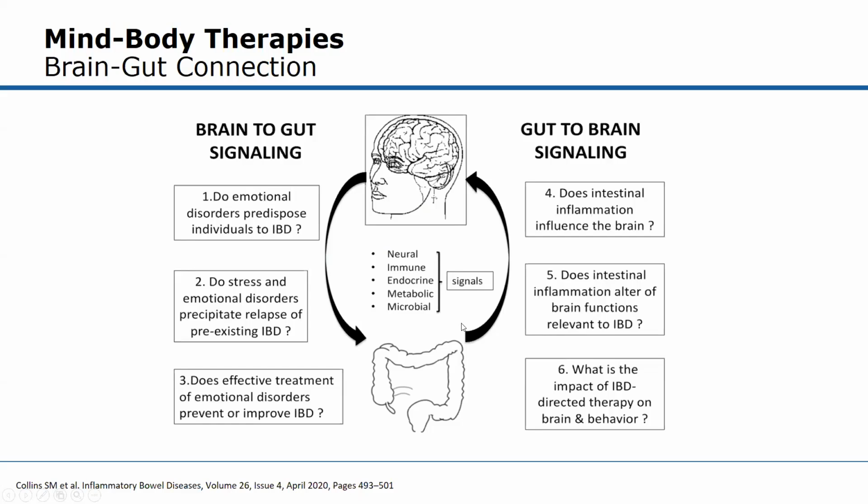And the bidirectional relationship refers to if you have active inflammation in the intestines, that does influence the brain in terms of a higher risk of depression, anxiety, etc. Now, it's also a vice versa or bidirectional relationship, meaning that stress, anxiety, and depression have also been linked to increased risk of flares or active inflammation. So this is why it's important to treat both the inflammation and also the mental health at the same time.